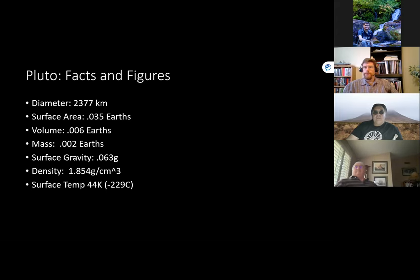One of the thoughts was that it was originally maybe just a snowball in space made of mostly water and various ices. What the density shows us is, in fact, there's other things that make up Pluto than just light stuff like water ice or methane ice or nitrogen ice, which is interesting.